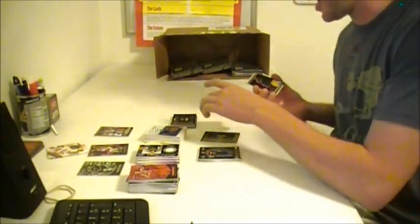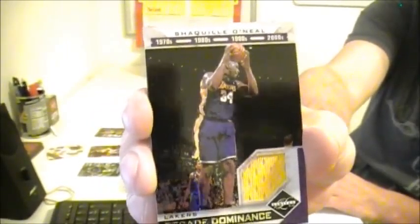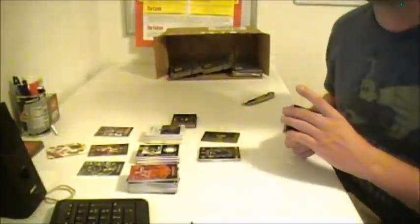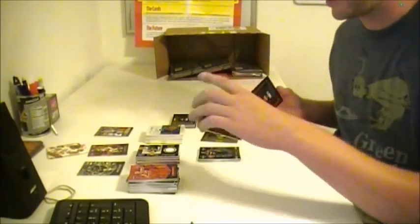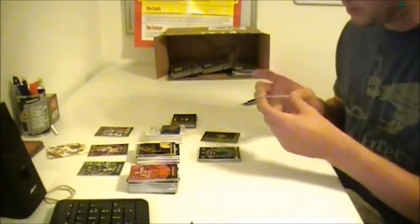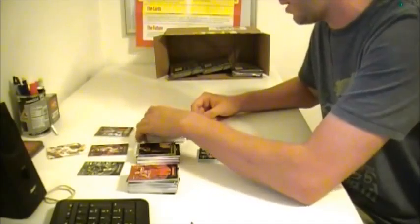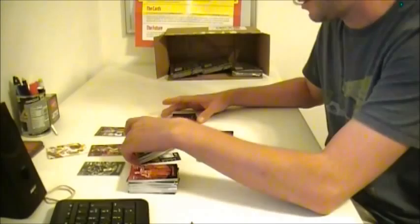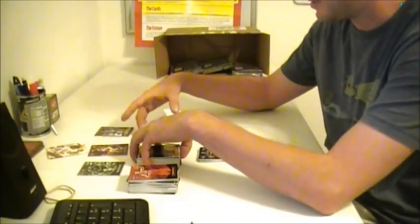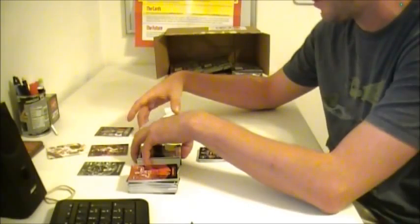All right, then we got a Shaq jersey for the show. Shaq jersey for the Lakers, decade of dominance. 3 redemptions in one box, yep. And then the regular rookie redemption is FF. So we got the 2012 rookie redemption. We got a redemption for a damn autograph of Chris Humphries, and then we got the normal redemption. Sick. That's what I hope for when I open boxes. All kinds of redemption cards.